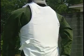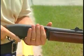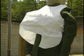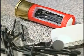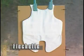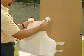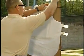Soft body armor should not be relied upon to stop armor-piercing rounds. Whereas conventional shotgun ammunition, such as buckshot shown here, can be stopped. The flechette, on the other hand, is far more dangerous. Soft body armor will not stop this round. Depending on the distance fired, some of the steel darts will penetrate completely, while others will only go partially through. A trauma plate insert is the only thing that can prevent the flechette's penetration.